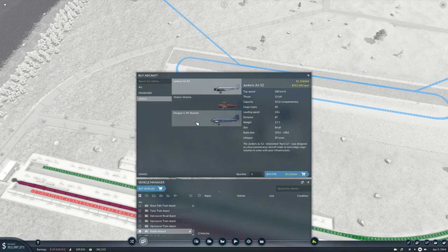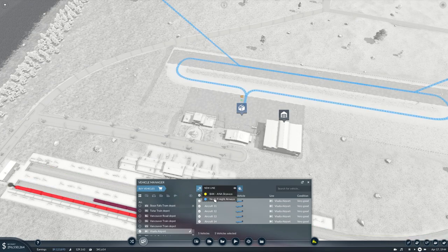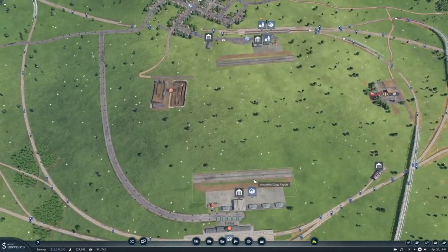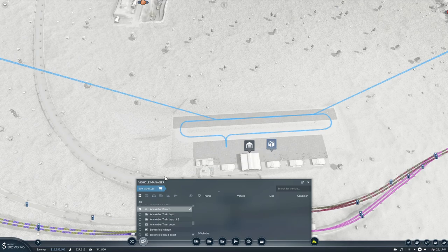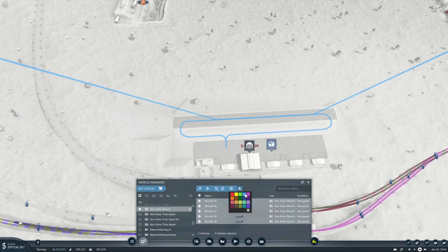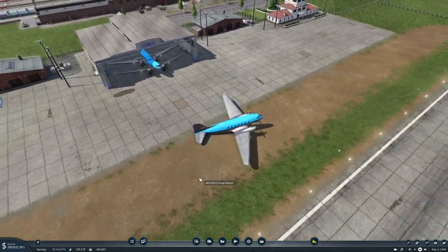the Douglas, and we'll buy 4. And let's buy 5. We will give you the beautiful color, and we'll put you on the Nerdy Freight Airways. And then we'll buy 5 up here. Buy vehicles. Douglas C-49 Skytrain. 5 of you. Make you beautiful color. And put you on the motor freight. There it is. I like it. Cool plane.